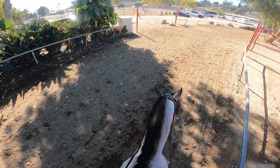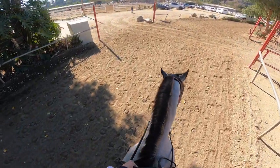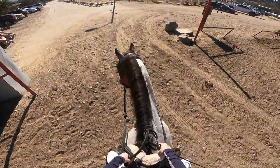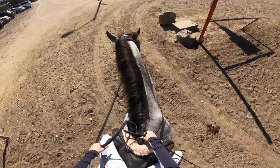And then we went over to the jumping arena to do some jumping. Here's more of me riding in the bandana. So enjoy, it's really cute. And then I'll see you guys in a second for our jumping.